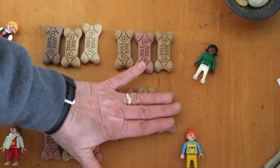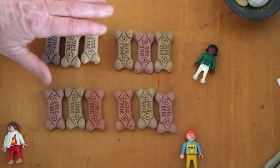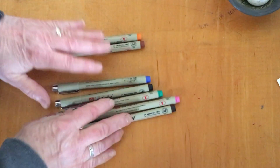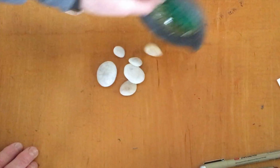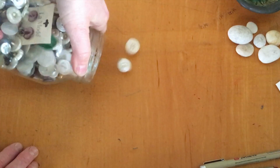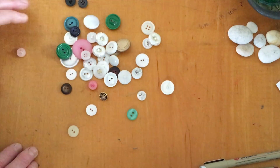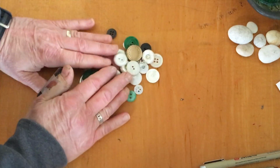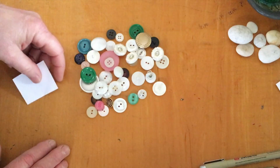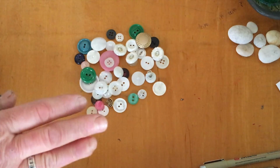So you can have lots of fun playing with numbers and find some things you can move around while you play. Whether it's dog biscuits or markers, stones, or my favorite, buttons. I have my button box out again. So I hope that you can find something to count, to play around with those numbers, to see different ways to make a certain number, because numbers are everywhere.